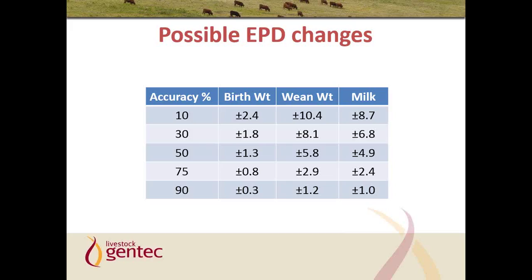Whereas if you get a bull that's up around 75% accurate, he could only have a change of about plus or minus 0.3, and all of a sudden your accuracy of selection is getting a lot closer to where you want to be.